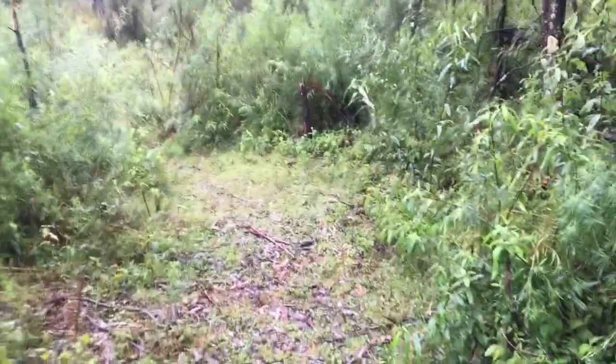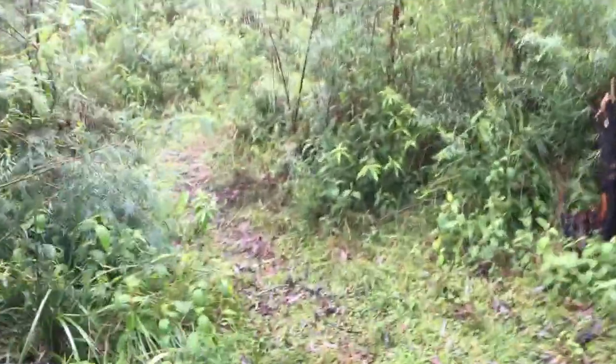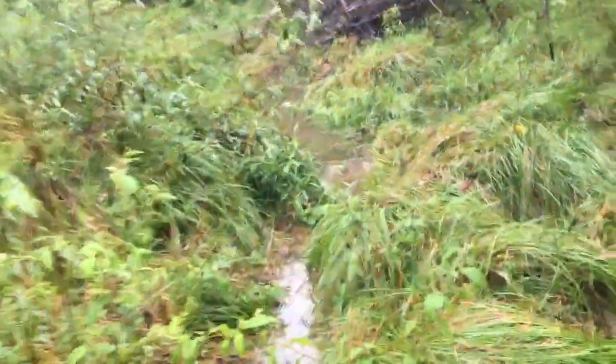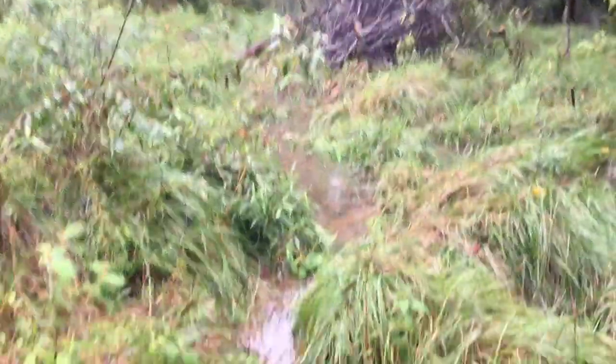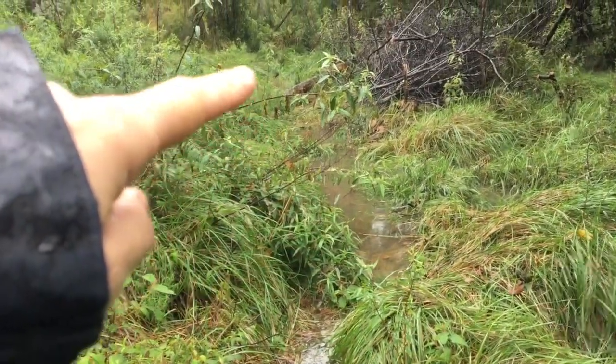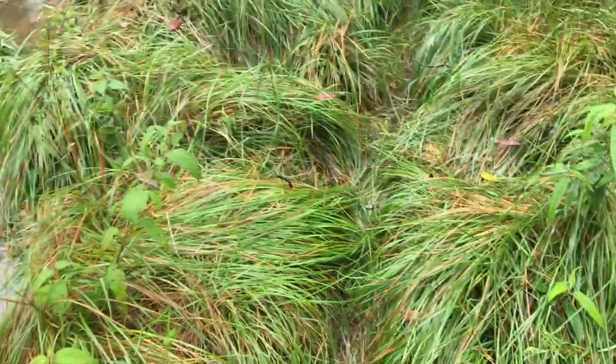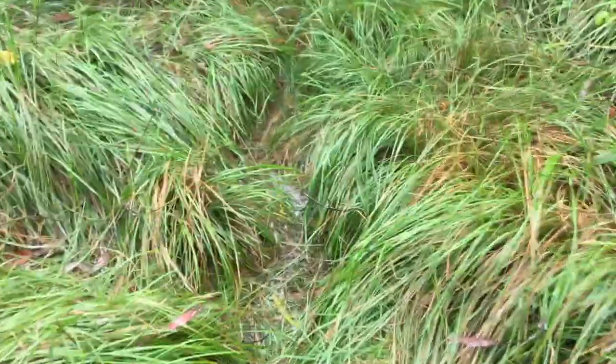I'm on the creek walk. This is the part of the property that gets most affected by water, partly because it's the flattest part of the property, but also because it's where the pond overflows. And here's your first glimpse. This is a new footpath I'm making, which basically at the moment looks like a stream. And this is my original footpath.